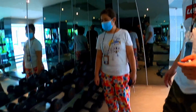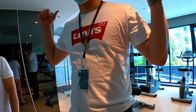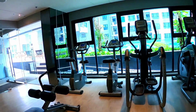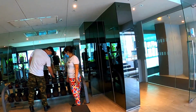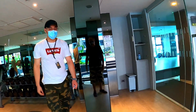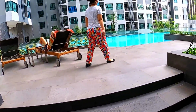The facilities are good, but I think one of the most important facilities, the squat, it doesn't have that now. Yeah. Very good, great weights. Great big weights. I haven't been into the gym for a long time. Oh, this is the other gym. Pool. Okay.